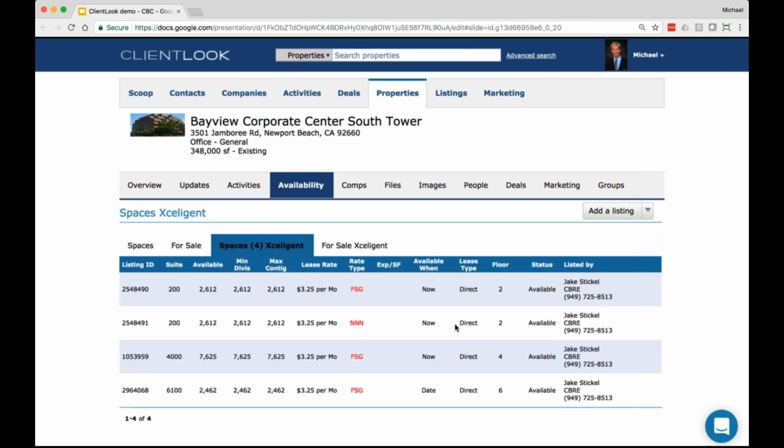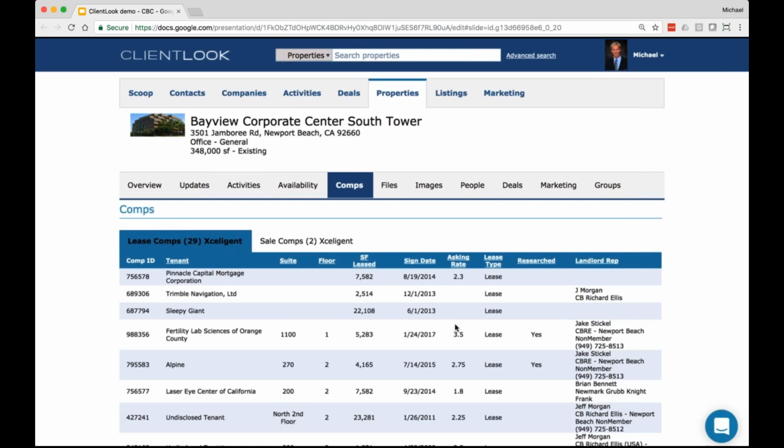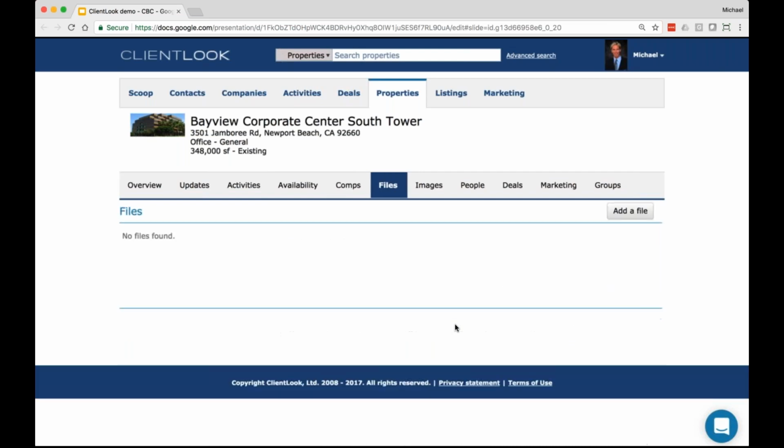We can also look at the availability that Xceligent shows. So this isn't something that's stored in your database. It's read live through their system, and we pull it down every time you refresh the property. So these are the current availability. So imagine you're talking to somebody and they ask about a property. You can quickly within ClientLook jump to that property and view things like availability and everything else you might have logged. Really simple and easy. Same thing is true with comps. These are actually coming from Xceligent. So these are lease and sale comp transactions.